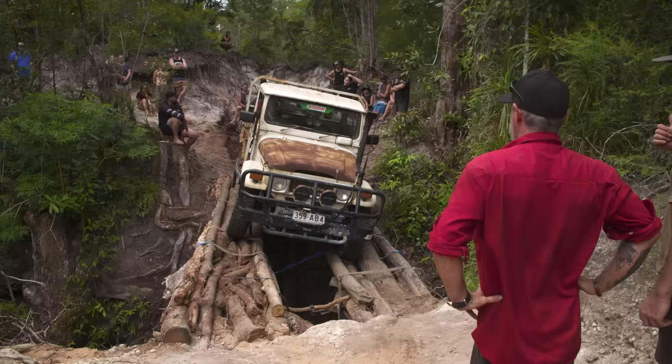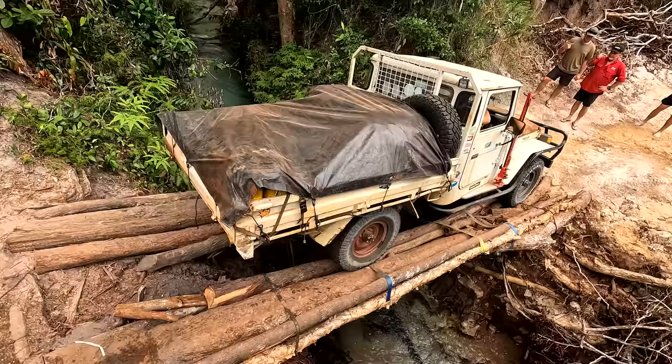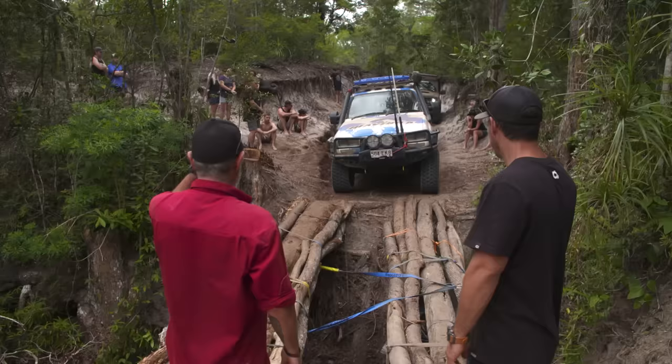Shaun's never a fan of heights, so this one is perfect for him. Oh, thank goodness that's over. That's sketchy as. Well, that's the smaller cars, but things get a bit more serious from here.